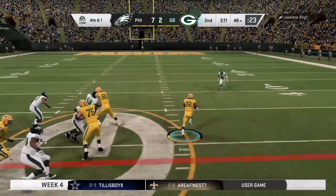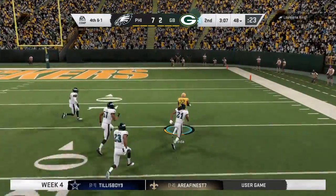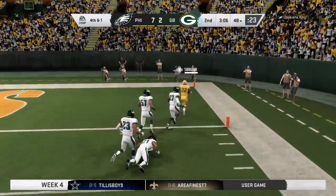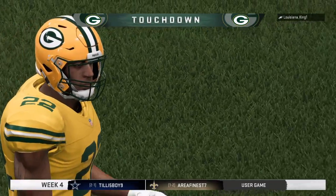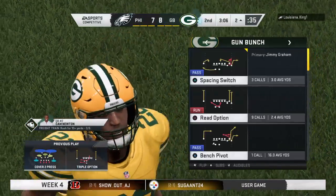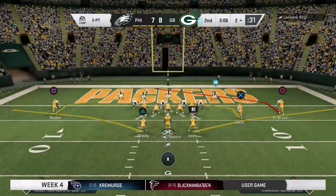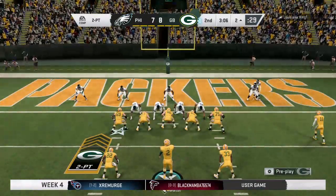They run for it with Breida. He's got the first down and more inside the 40. And a cut to the... And he will get this into the end zone. Touchdown, Green Bay. Matt Breida, his 5th touchdown now on the year. And once again, the Packers, they're back out in front.